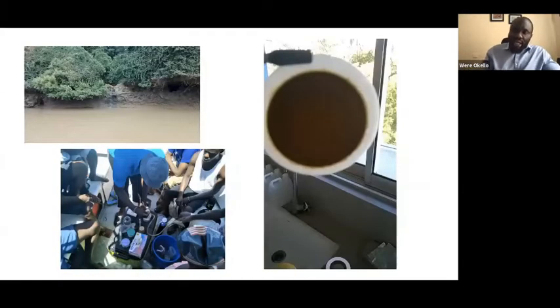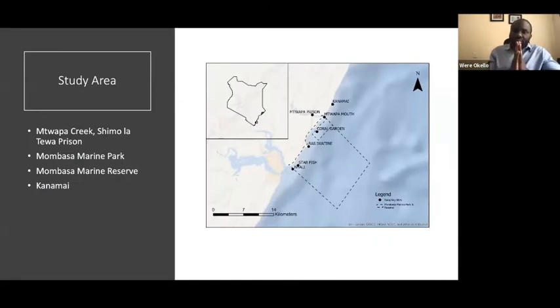So in this study area, we picked 2 study sites within the creek to understand the quality of water that was getting into the open ocean. And then we picked 2 sites in the marine park and in the marine reserve that were rich with corals. And Kanamai to the north was picked as our control site. And there's a lot of community involvement in this area that conserves the ecosystems there.